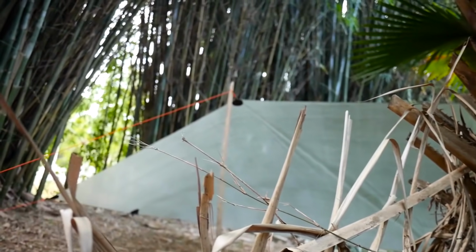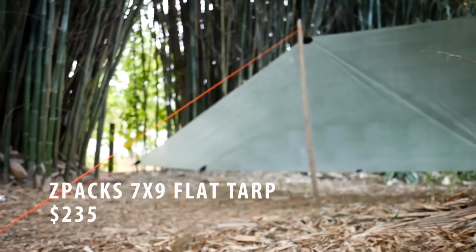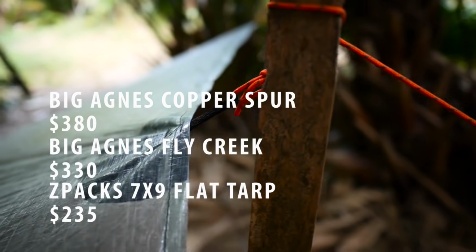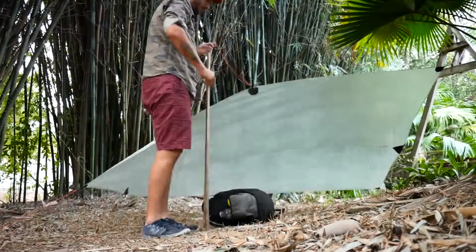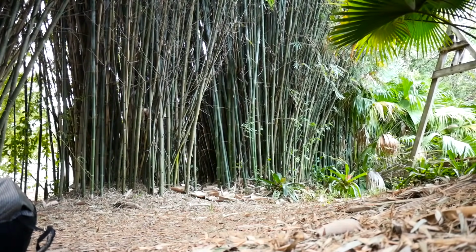Now my tarp cost me $235 compared to these two tents costing $380 and $330 respectively. So not only are these tents 8 times the weight of my tarp, they are also considerably more expensive. For a long time I used a tarp that only cost me $90, and even then it was still an entire pound lighter than both of these tents.